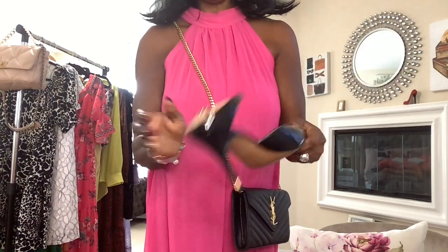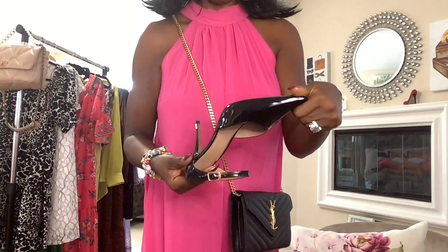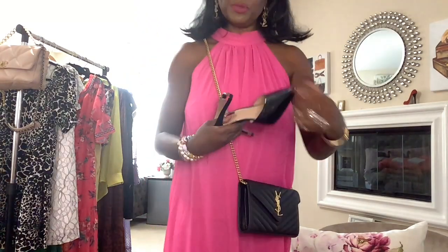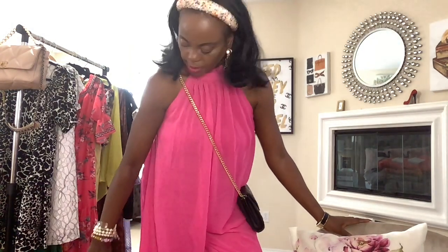Beautiful. You see, I haven't even worn it yet. I think I paid $24. But you know, if you go to Nordstrom's, you pay a whole lot more. Still in my closet, still has the tags. But you guys have seen that before.